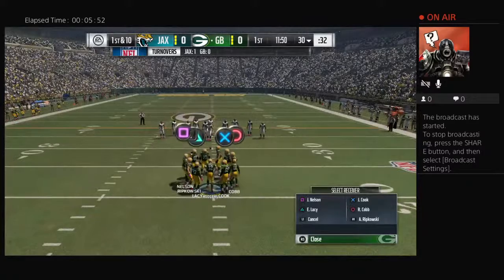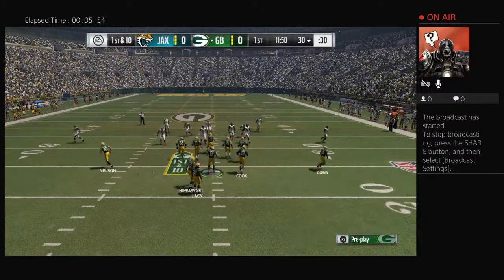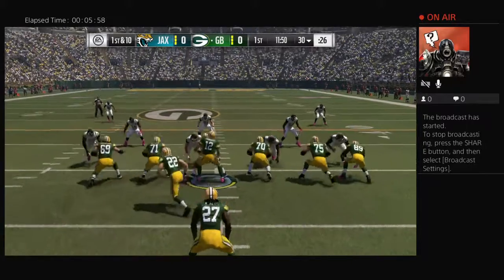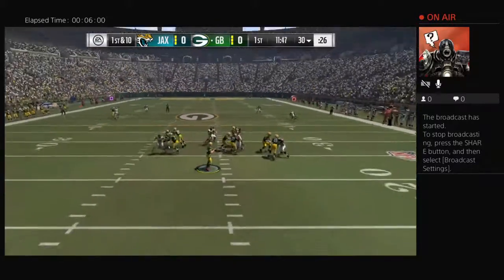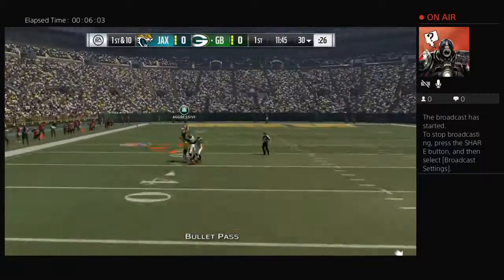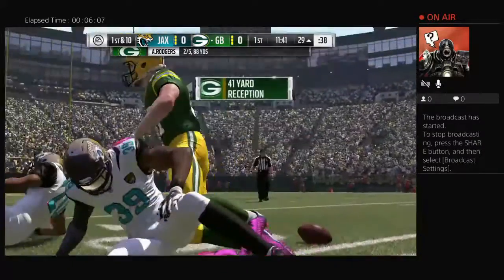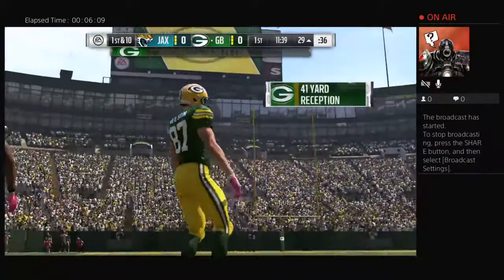Now trotting out there, the Packers getting ready to go. And they were in field goal range the last time out, but couldn't connect. It's early in the game, so I don't think the confidence just goes entirely out of running your kicker. And that's caught inside the 30. It's a big play there for Green Bay.